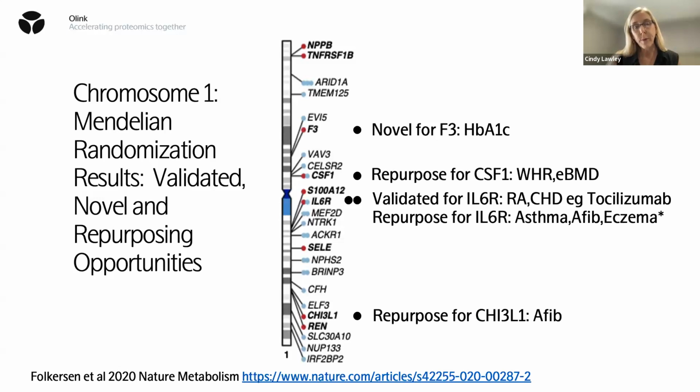And then some potential repurposing opportunities that mapped to this chromosome as well are shown here. And I'll just emphasize this one at IL-6R. So the idea here might be that tocilizumab could be considered in asthma and atrial fibrillation. Now, whether that's a good idea or not, that's up to the pharma company to evaluate. And then the eczema has an asterisk because the directionality of the relationship with eczema suggested that this might be a safety concern for a treatment that targets this pathway. And indeed, tocilizumab lists eczema as a potential side effect in using that medication.